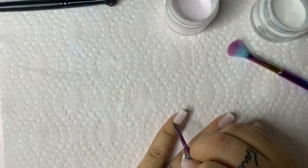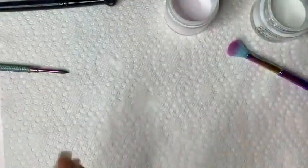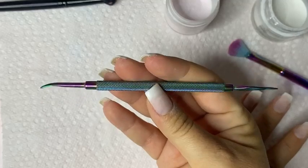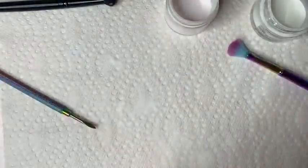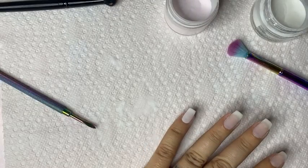Alright, so then I'm just going to go ahead and check my cuticle line, because it is my final layer. Just want to make sure it's nice and clean. You can use the cuticle pusher, the peppy one, or whatever one you have at home, like I just did. Or you could use a toothpick or whatever you have handy, one of the orange manicure stick things. You can use one of those.